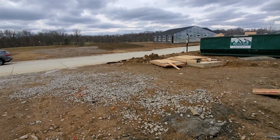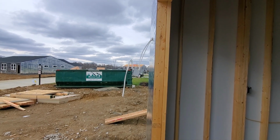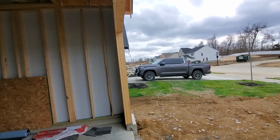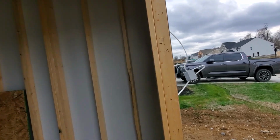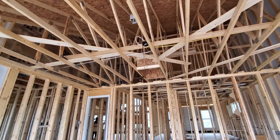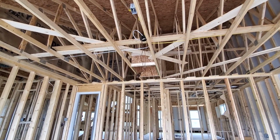There's like nothing new. You can see they have these now laid out for there's going to be a light there on the garage, a light there. It's really wet down here, so we had to step around all this to get in here. You can see it's all wired. You come in here, they got there's where our garage motor is going to be, and there's a light up there. See, they have it all wired now.